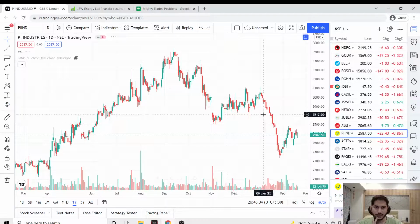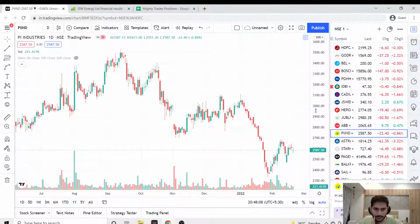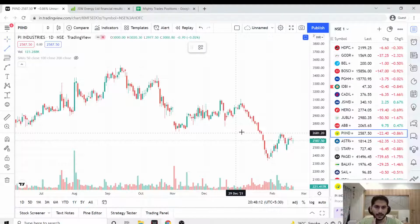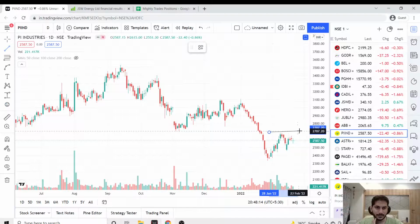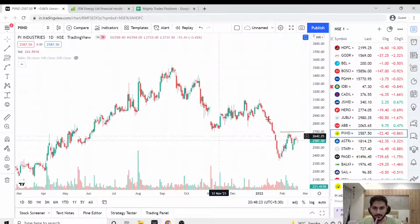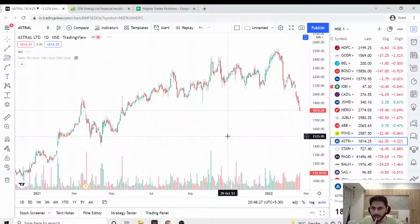Let me look at the daily candle. So yeah, currently there's no bullish momentum in the stock. That bullish momentum will only be seen if it breaks this high and sustains above it. Then we can maybe see some new chart pattern that can develop here. But as of now, there is no trading opportunity here.